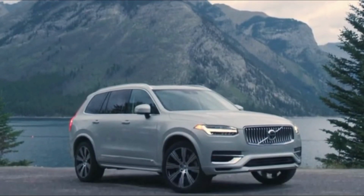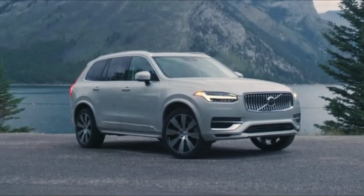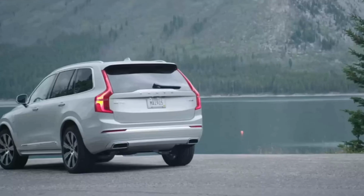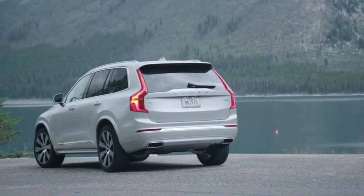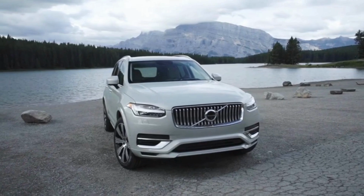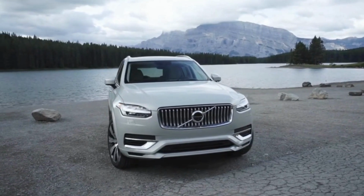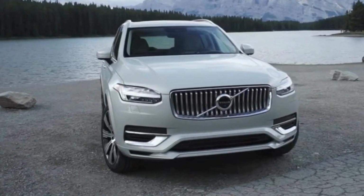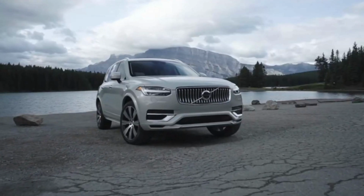Supremely elegant and technologically advanced, the Volvo XC90 is one of the nicest 3-row utility vehicles available today. The XC90 is well suited for luxurious family duty. One of the most desirable midsize luxury crossover SUVs. It's Volvo's biggest vehicle. It gives you 7-passenger seating and more available cargo space.